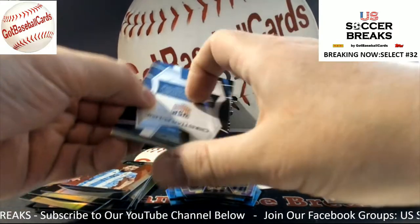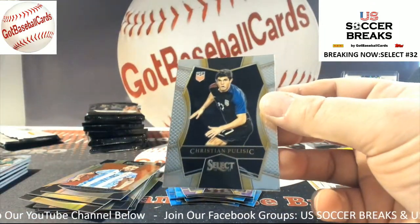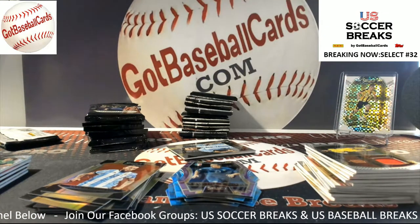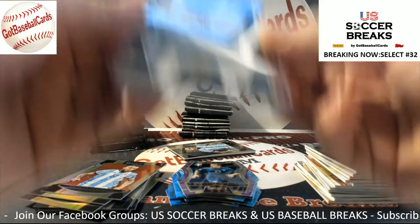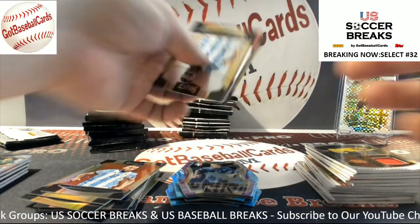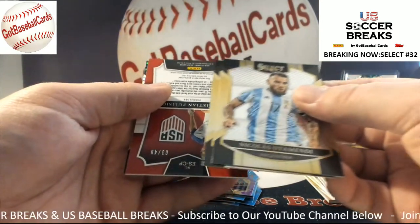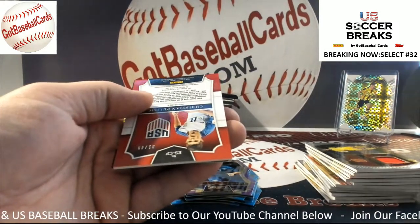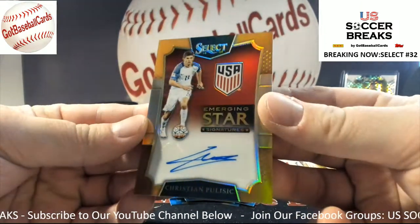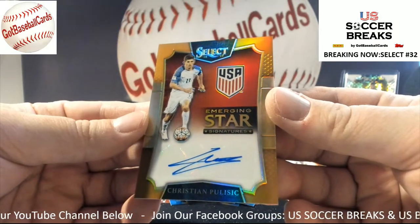There he is. Little Christian Pulisic. These cards are in good condition too. Nice and straight. The last couple of cases have been like that. Ooh, there he is. Boom. There he is. It's not the green, but hey man, we'll take it, right? Emerging star, bronze, on sticker. There you go, Joshua, man.